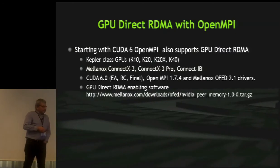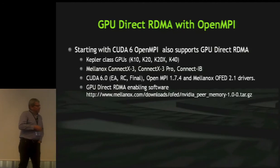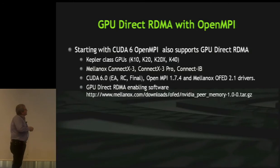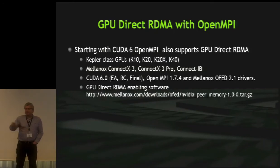Okay. Another topic which is covered in CUDA 6.0 is the GPUDirect RDMA support with OpenMPI. A Kepler class GPU is required. The Mellanox interconnect is required, and the CUDA 6.0 early access release candidate, or the final version. Starting with OpenMPI 1.7.4, it's supported. You need the GPUDirect RDMA enabling software from Mellanox, which DK Panda also described yesterday.